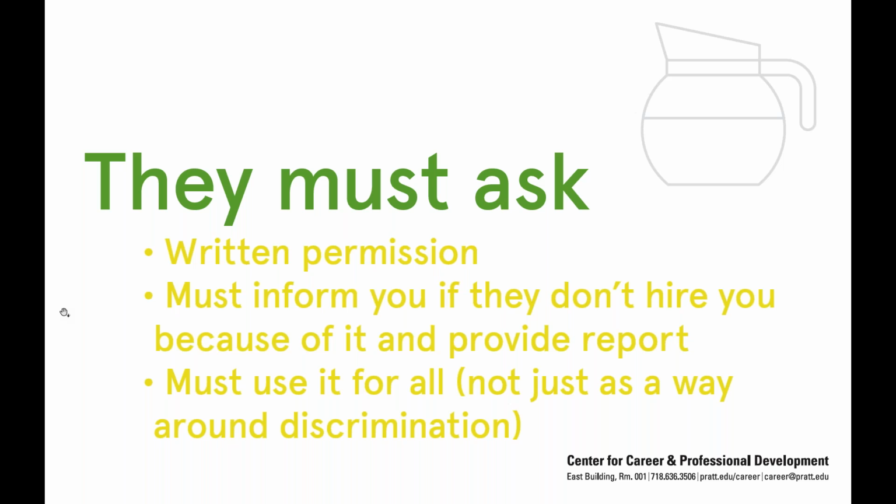They must inform you if they don't hire you because of something that they found on this report. So if you were, for example, applying to be a bus driver and they found, oh, this person got 20 tickets in the last 5 years. I actually have no idea what's normal for tickets or whatever, but you got 20 tickets in the past year, we can't hire you because of that. They have to let you know that, and then they have to provide a copy of that report because it gives you the opportunity to look and see what the report says and to make sure that there's not an issue with it.